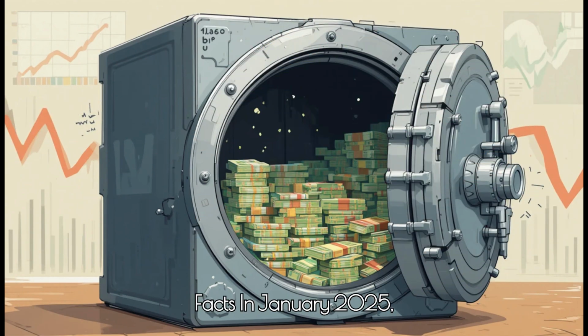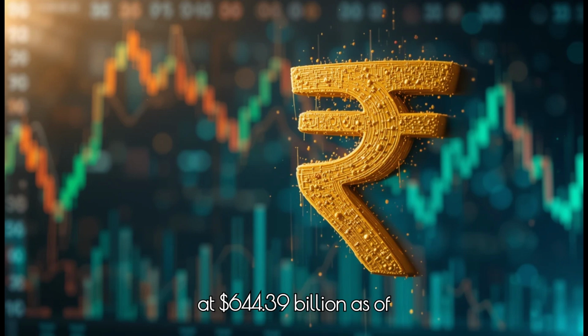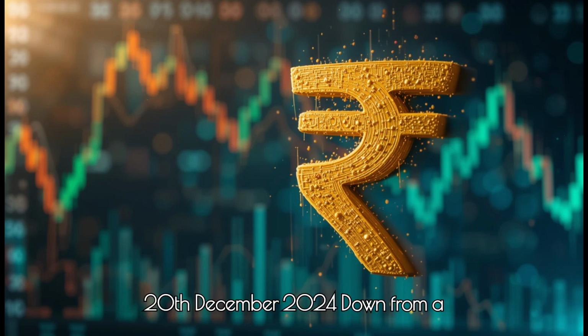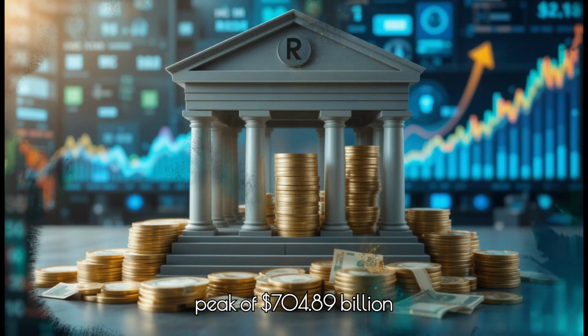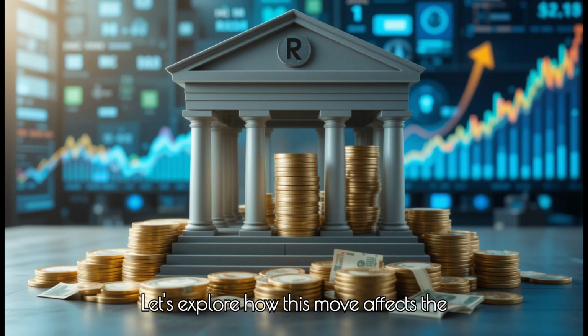Important facts. In January 2025, the RBI conducted a $5.1 billion forex swap to infuse liquidity. India's forex reserves stood at $644.39 billion as of 20th December 2024, down from a peak of $704.89 billion in late September 2024. Let's explore how this move affects the Indian economy and you.